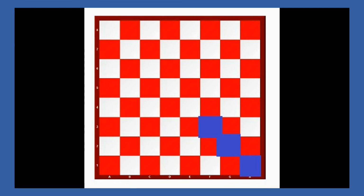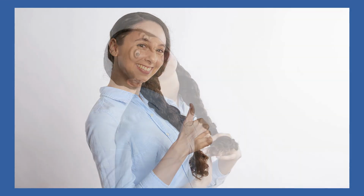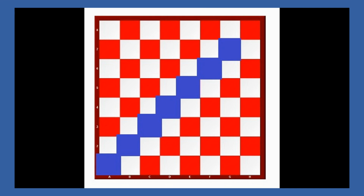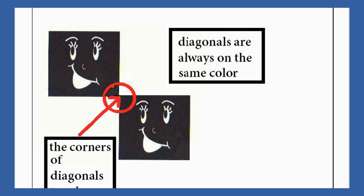Now take the squares and ask the child to move the squares along a light square diagonal. Then instruct the child to move the squares and distribute them along a dark square diagonal. If they do this correctly, give them points and give them praise. If they are having trouble with it, then remember the poem and use it and set the squares up along the pattern of color to color, tip to tip. That is how diagonals sit.